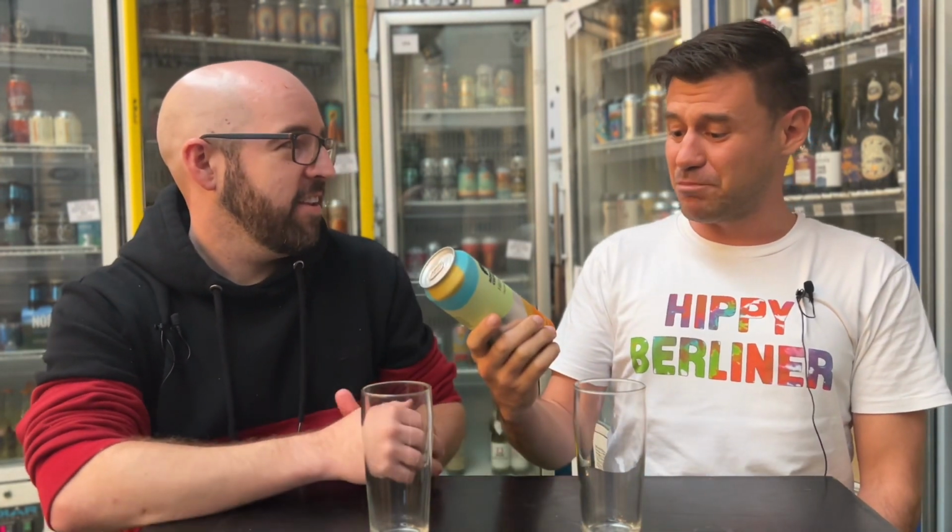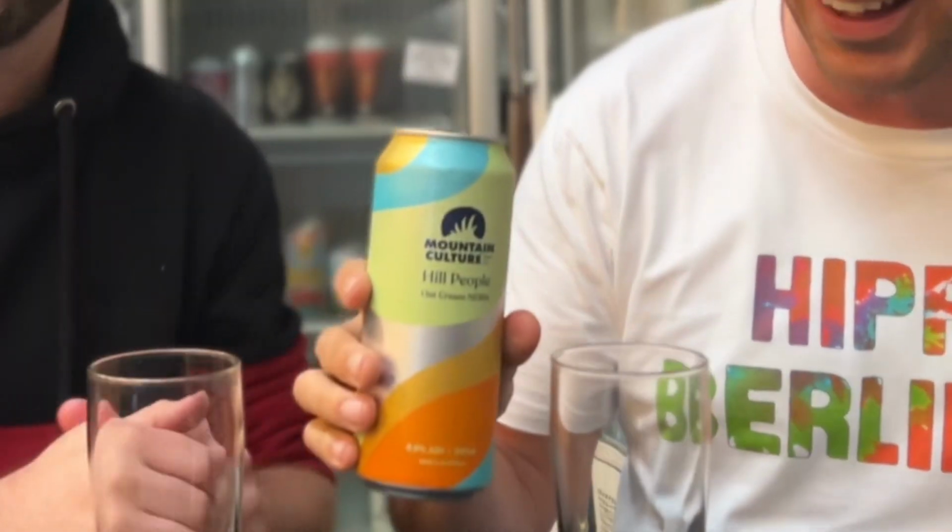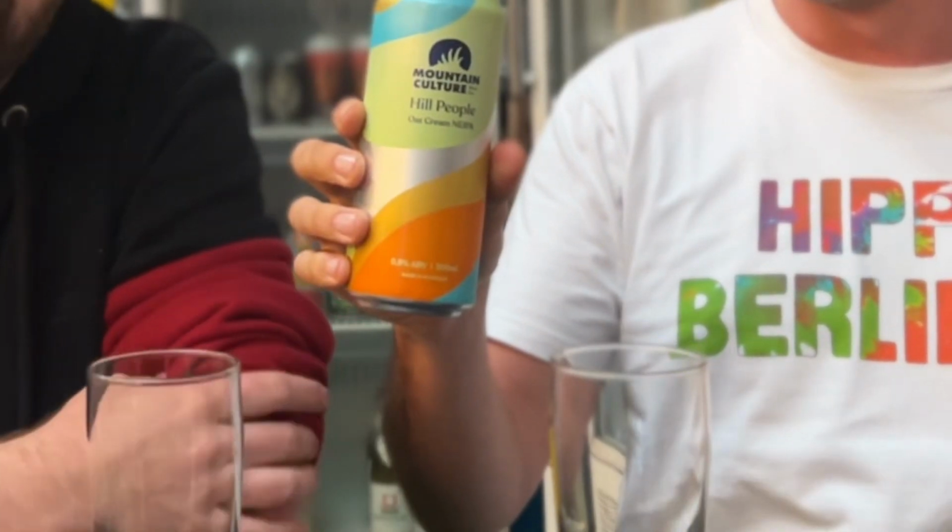And we're drinking a big beer today. Yeah. This was a bit of a get to get in our boxes. Yeah, really stoked to have this beer. So this is a really exciting beer from one of Australia's most exciting breweries.